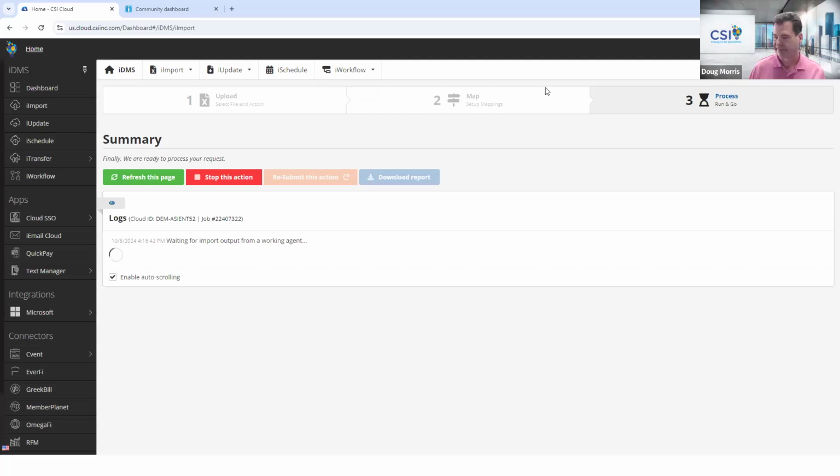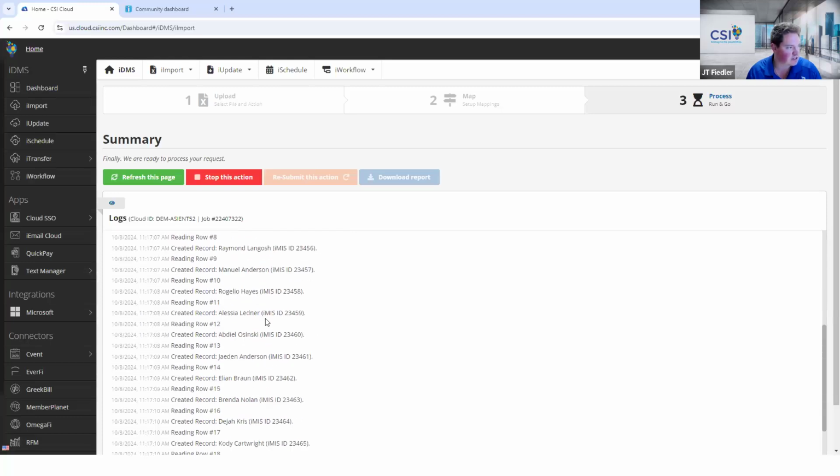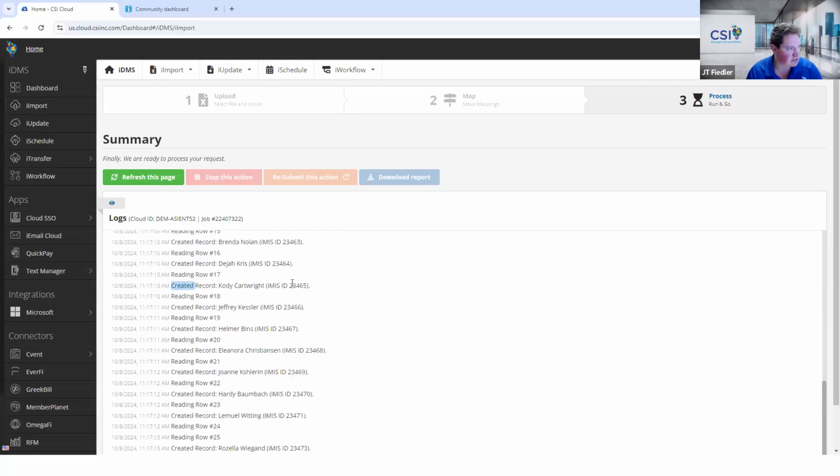How about a refresh? Yeah. Bam. So here you can see row 1, we actually did find it, so it skipped over it. But down here you'll see it created Cody's record. So this log is telling you what matches it found on, as well as what records were created in iMIS.